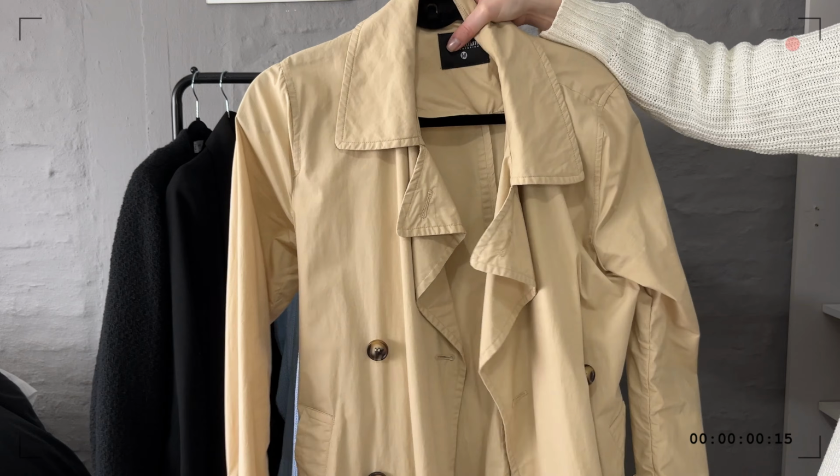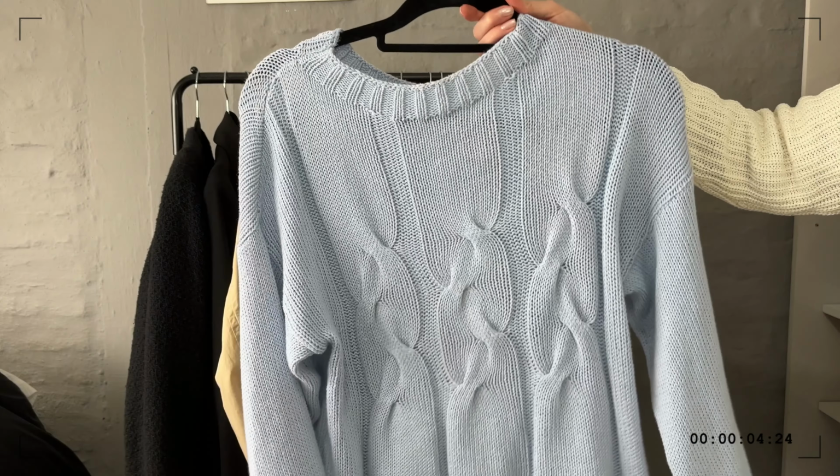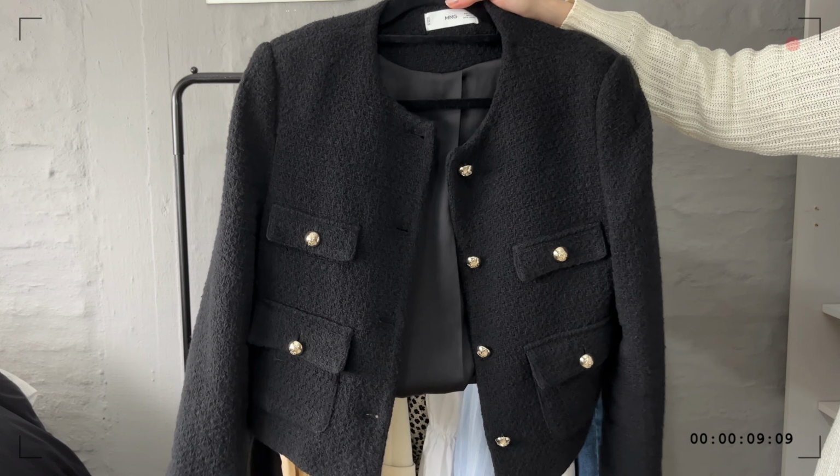In terms of outerwear or add-on pieces, I picked a trench coat, a black blazer, a beige blazer, a baby blue sweater, a cream cardigan, and a black tweed jacket.